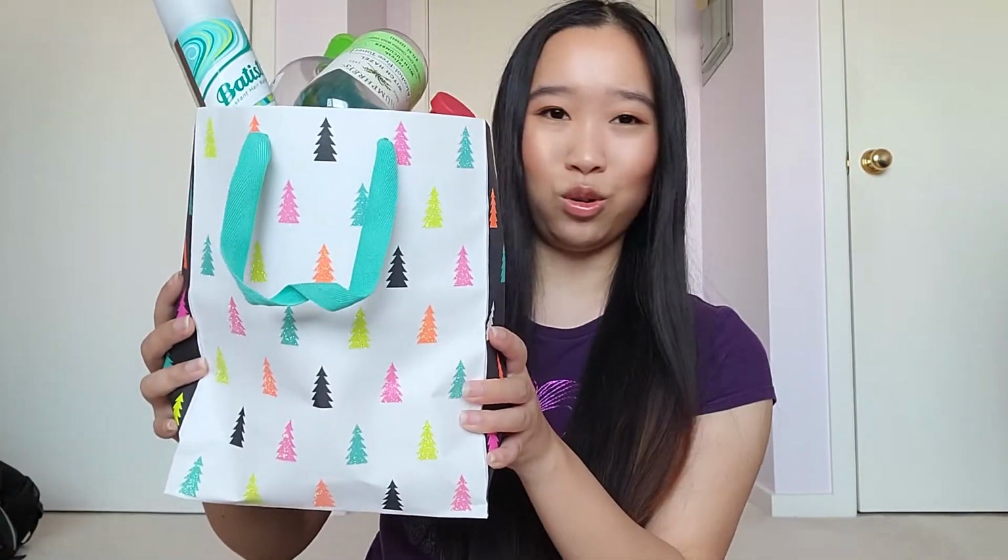This is an old Christmas gift bag that I'm storing all of my empties in. I'm actually going to start by taking everything out because I know there are one or two duplicates. So this is the Bioderma Micellar water. I'm actually surprised I only went through 2 bottles in 2020.